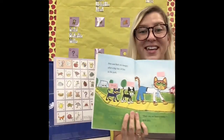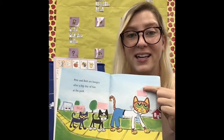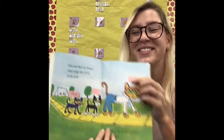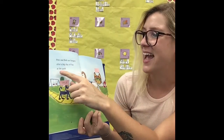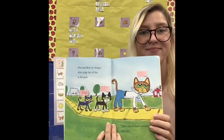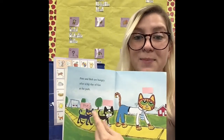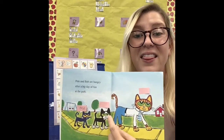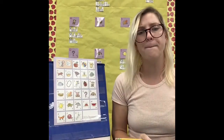I can see that Pete already labeled himself, me, and these labels are blank. I wonder if he wants us to add letters to those labels. Pete and Bob are hungry after a big day of fun at the park. Dad, can we have a snack? Bob asks. Let's label these cats. We know that this one is Pete because he wrote me. This cat is Bob. Let's sound out what we hear in Bob.